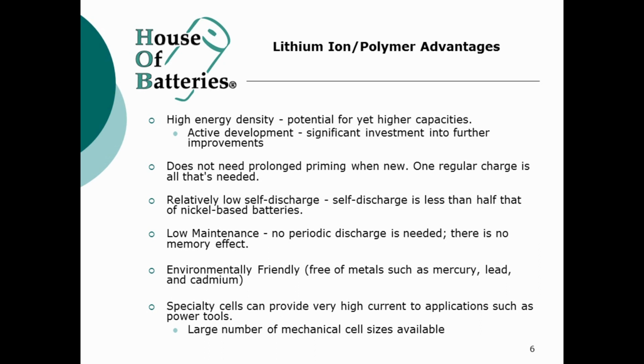When Sony introduced the first 18650 cell in 1991, it was rated at about 1.2 amp hour. The cells that are shipping today in the 18650 size are about 3.4 to 3.6 amp hour, and further capacity improvements are not far away. They do not need any prolonged priming or cycling. The first charge on a lithium battery will yield 100% of its rated runtime.